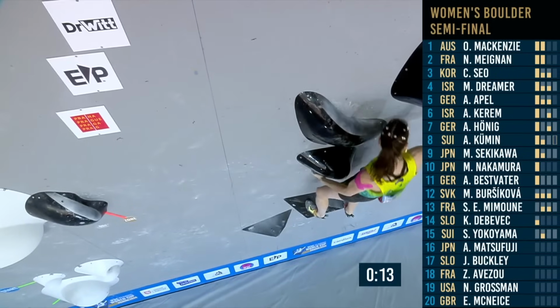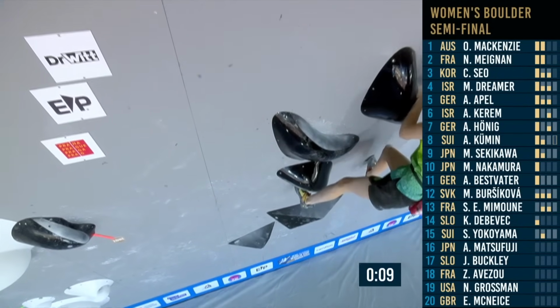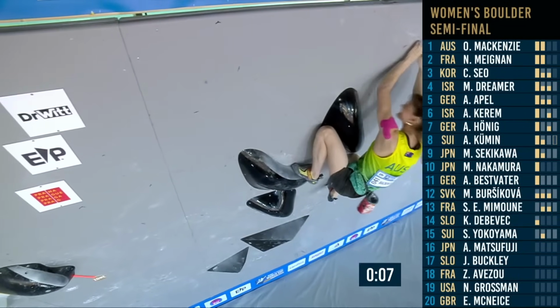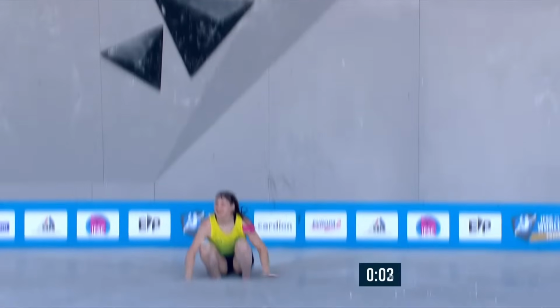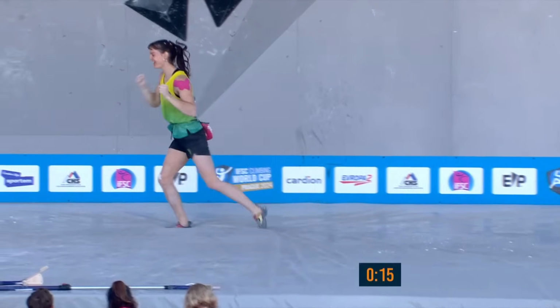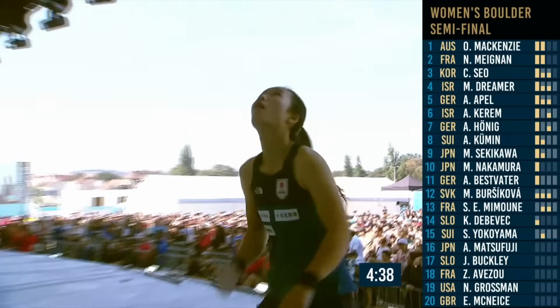Yeah. It's a good boulder. I think the way we saw it actually might be the wrong way today. Yeah. Which is clever, because if we thought that, the athletes would have thought that. And you need to think even further outside the box. You need to double guess yourself. So, Anon Matsufuji as we move into our top five here in the women's semi-final.